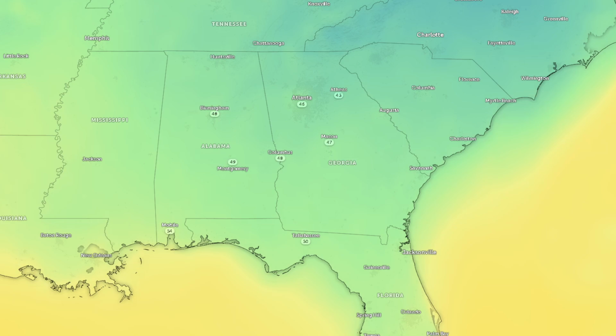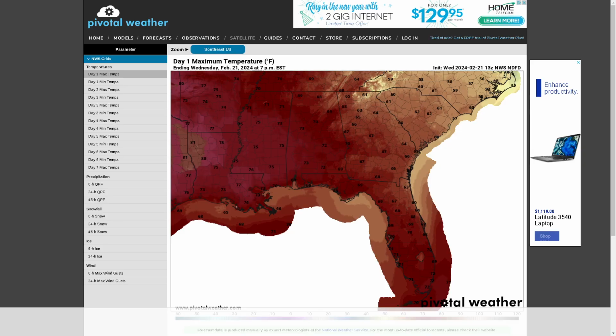To our west, we already talked about Atlanta and Athens. 48 at Birmingham, 49 at Montgomery, 54 at Mobile, 60 at New Orleans, and then to our north, 38 near Raleigh, 36 near Greenville, and 40 near Charlotte. So those are our temperatures.